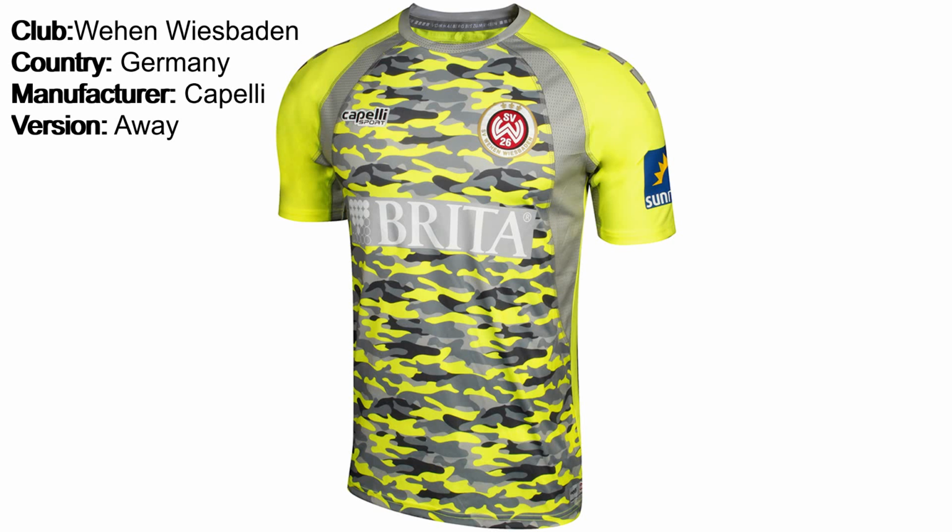Finally, we have this striking release by Wehen Wiesbaden. Now this is an example of a camouflage shirt done properly, though I don't quite know what you would be camouflaged against with this colour scheme in mind. That being said, looking at it purely from a football shirt collector's perspective, it ticks all the boxes required to warrant a place in most people's collections. I have never owned a shirt by manufacturer Capelli Sport before, so I would need to find out if they attach tags to their shirts first before I get my hopes up about purchasing this remarkable shirt myself.